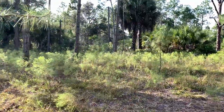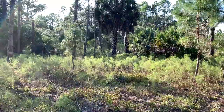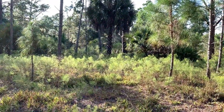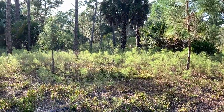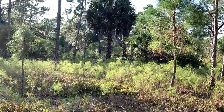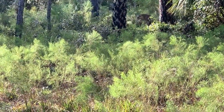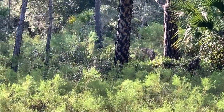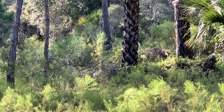I'll stop here and get out. Maybe they'll let us get a little closer. He's looking. He is definitely looking at us. Well, I should say she. It's just habit. All right, let's see if we can get a little closer. I'm gonna zoom in the camera. All right, if you look hard, you can see her. Oh, she just put her head up. She sees us.